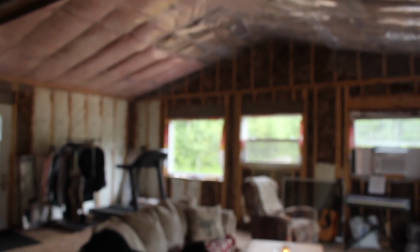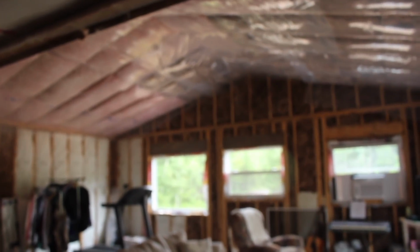Let me back up here. Kind of getting off on a rabbit trail about the jobs we're doing. So we have a cathedral ceiling in here. That gives us lots of space for this room, and that's just going to remain a fully open area.